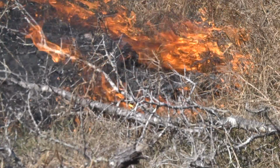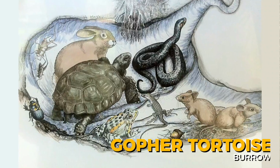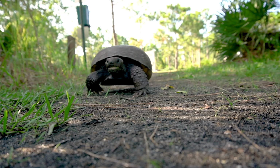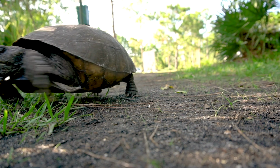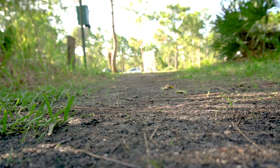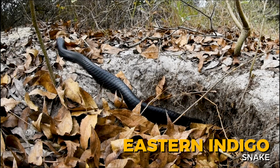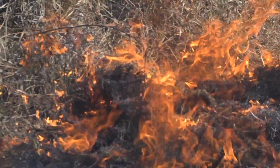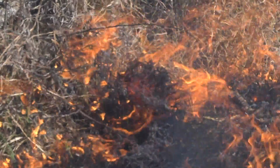And what that means is that if an event such as a wildfire were to occur across this landscape, other animals, over 300 species, can make their way to these burrows and seek refuge. Without this gopher tortoise, there's a number of different animals that would not be able to survive and thrive here in Florida and the Pine Flatwoods. Some of the animals that you might see sharing this home with the gopher tortoise include things such as the eastern indigo snake and the gopher frog. They live in harmony in these burrows during stressful times such as wildfires.